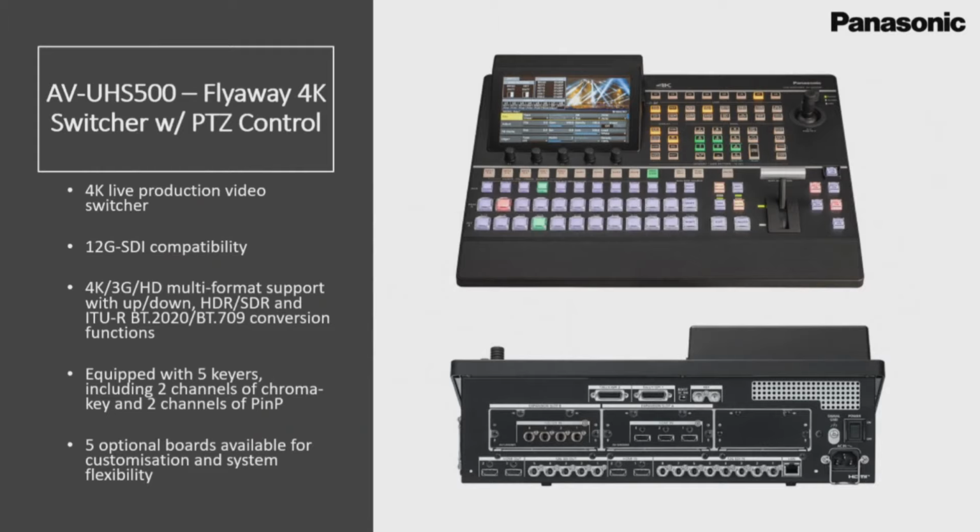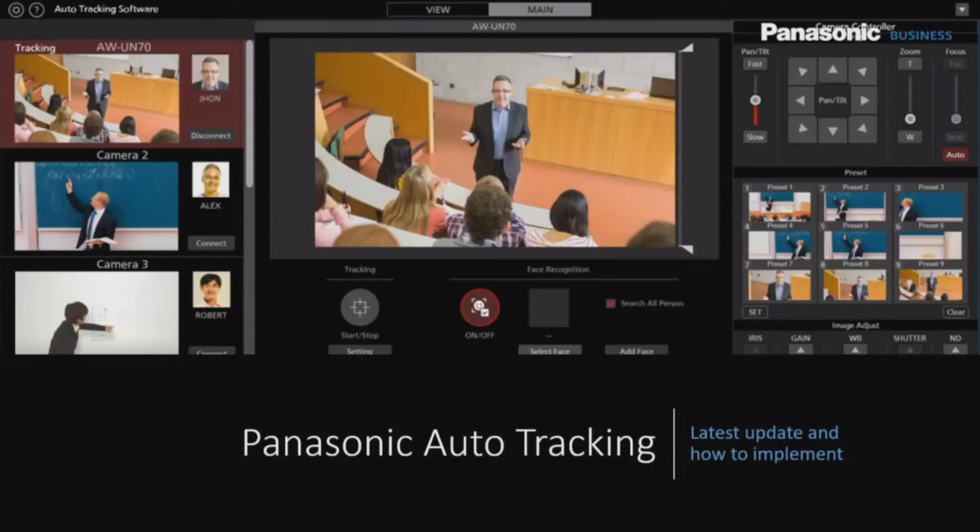I think it's a really exciting product because it's incorporating, for Flyaway, sending that out, having a complete 4K 60p signal or using 12G workflows, and then having the camera control on top is really, really nice. And it's got multi-format support at the same time. So for live events, it's going to be awesome, I think.